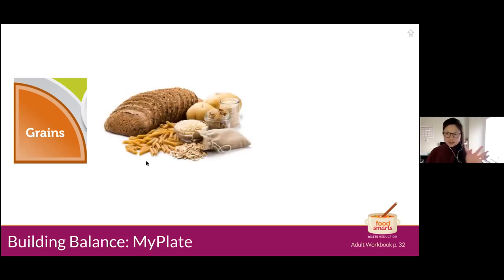So lots of different grains in the world. Some I haven't even tried. But the most common ones we see are made of wheat, corn, rice, and usually come in the form of bread, pasta, cereal, oatmeal, and quinoa. There's other different types of grains too, like farro, barley, lots of different grains.